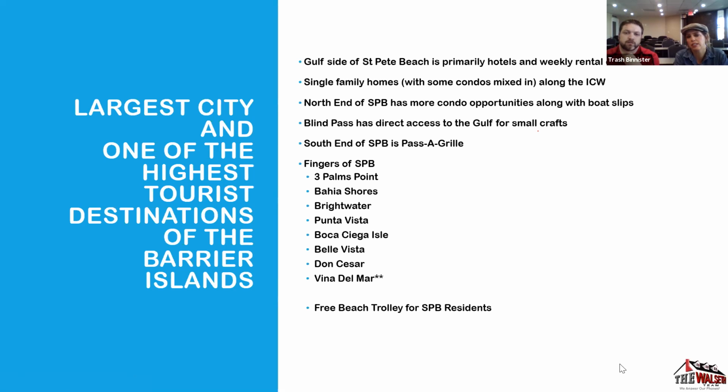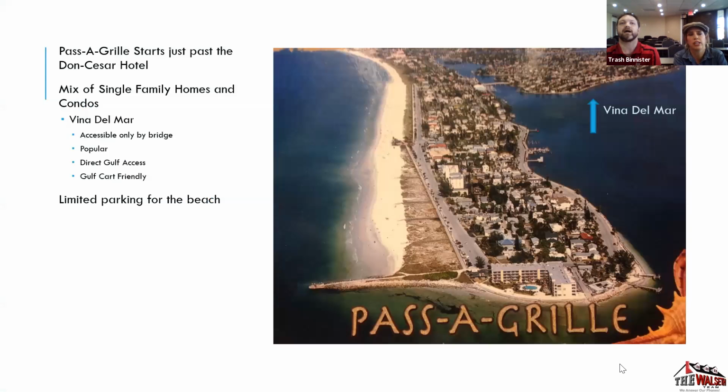Sure. So we have a whole bunch of different neighborhoods in St. Pete Beach, and these are, for the most part, all on the water. We have Three Palms Point. Do we have a map on the next section? No, we don't. Kind of.